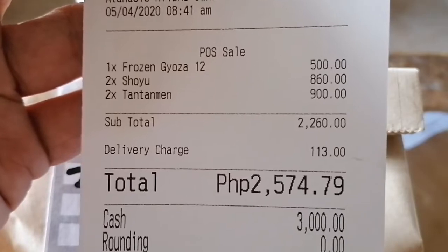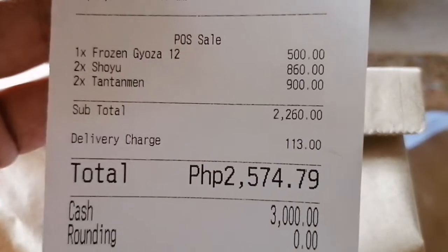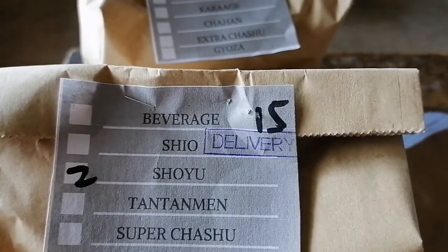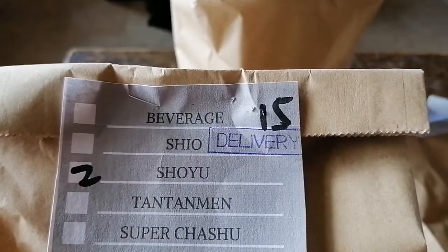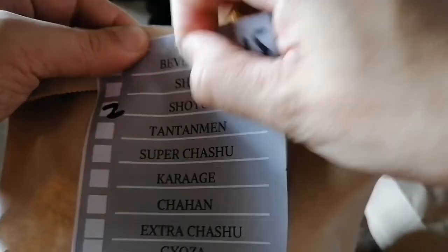Let me check now. Okay. So I ordered frozen gyoza of 12 pieces, 2 shoyu, 2 tantanmen. It's a lot cheaper than if it's in the store, than when you have it delivered. But they have a large volume of deliveries, so expect a couple of days waiting for it to be delivered. Okay. So some patience, guys. You need patience.